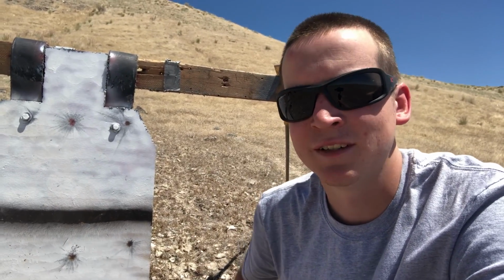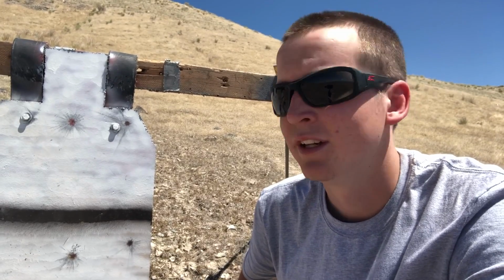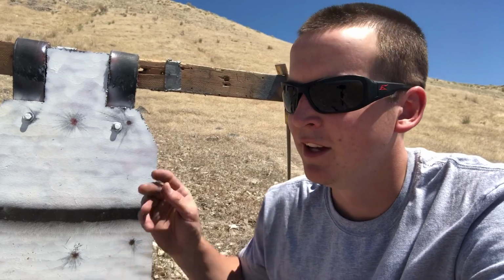So really tricky. You've got to basically come out here, and that's the only way you can learn how to shoot in the wind is to go shoot in the wind. Admittedly, I'm not the greatest at it, but you know what? We got some hits on my IPSC target. First trip with the rifle. I'm really happy with it. It shot awesome.